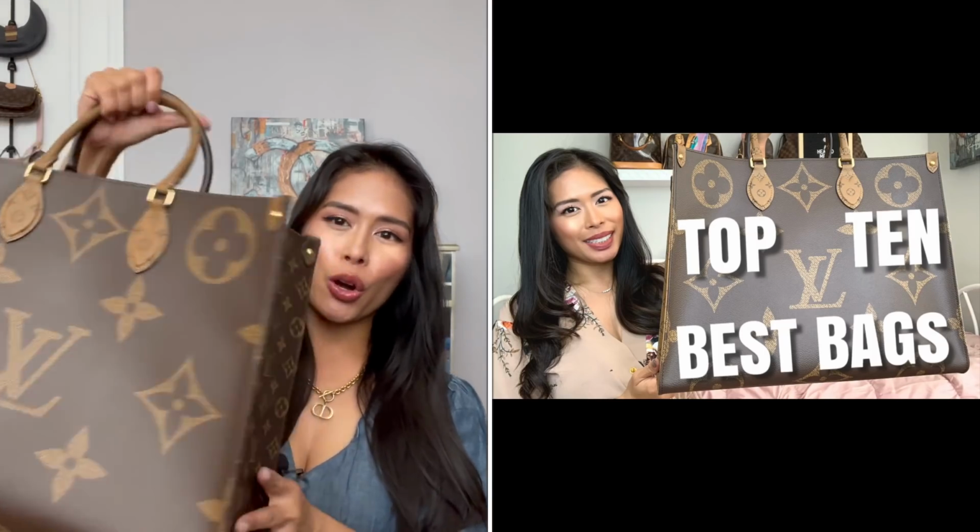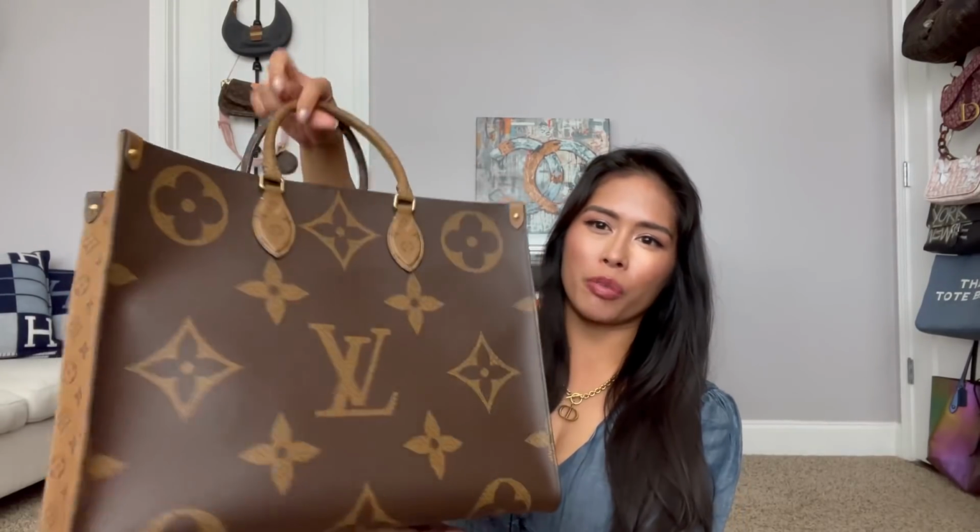So starting off the list is the LV On The Go GM tote bag. I fully expected this to be my #1 draft pick throughout the year. And at the start of 2020, this definitely was my most used bag. I was using this every single day for work. I needed a large tote bag to carry all of my everything for work, an extra pair of shoes, my lunch. I had my laptop, I had files that I need to bring to work. And so I was using this every day.